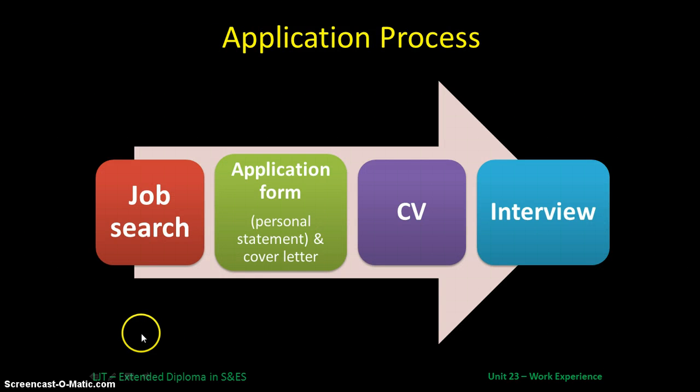So the process, we've kind of done the job search. We're now going to do the application form, personal statement and cover letter. You're going to make sure that you've got a fully completed CV, and you're going to go through and have an experience of an interview. Hopefully 2, 1 in college and 1 on your placement.